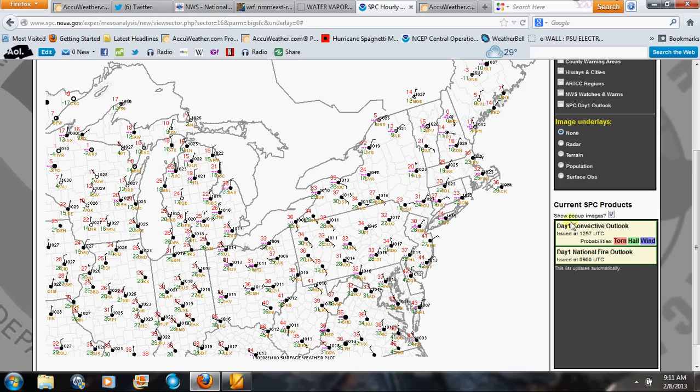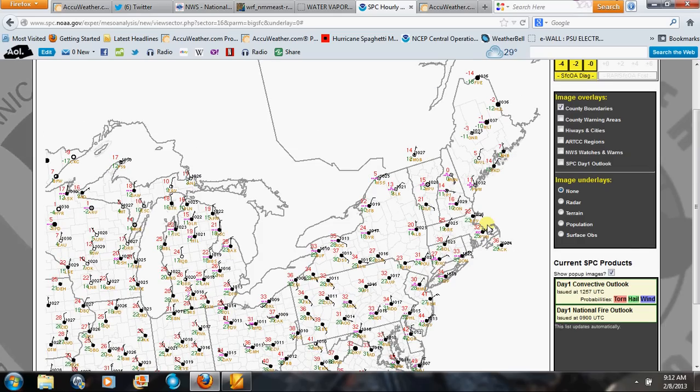Here are the current observations. 30 in Hartford, to upper 20s, low 30s right now throughout most of southern New England. These will drop as we get later in the day as the storm really pulls in. But I just want to do an overall video of where we are with the storm, where we're going, and just a complete breakdown of this massive storm.